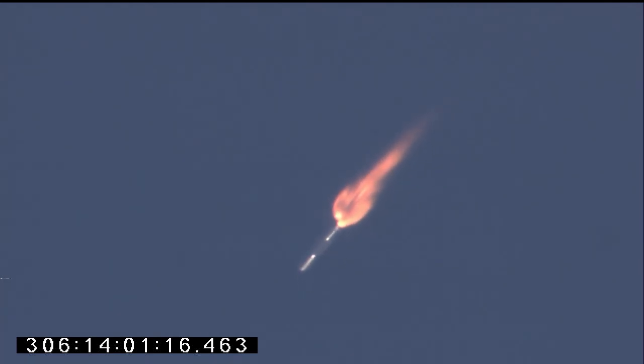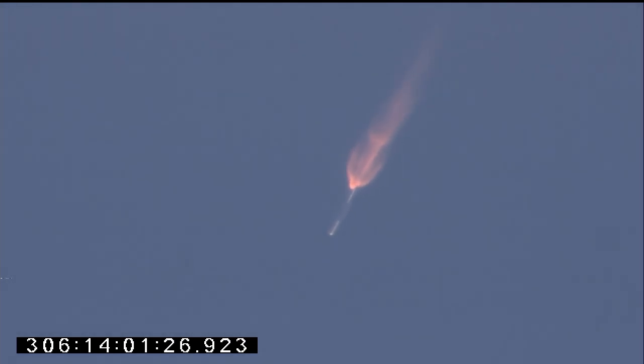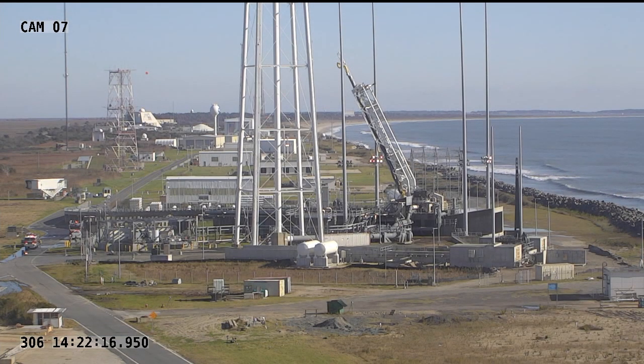we released the Japanese-built HTV after it stayed with us for 30 days, and then we get up this morning to a picture-perfect launch of the Antares rocket with the Cygnus. So we're excited. The pace just picks up from here, but we're excited and ready to go. And this launch is also carrying the remainder of the tools that will be used during the Alpha Magnetic Spectrometer spacewalks for later this month.